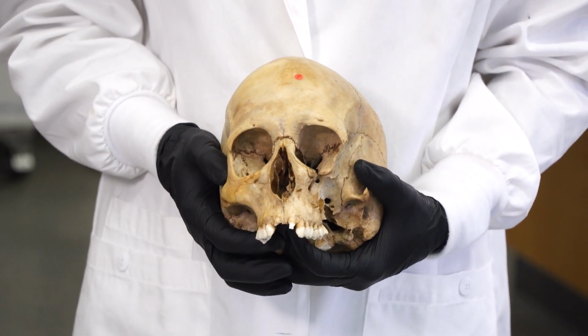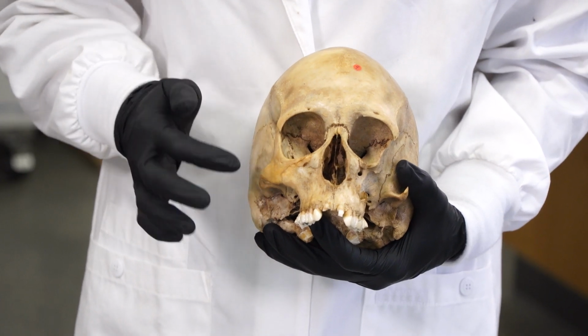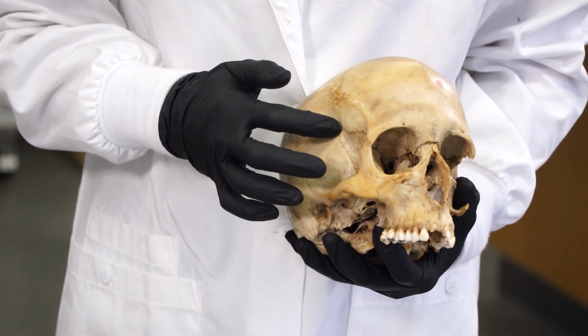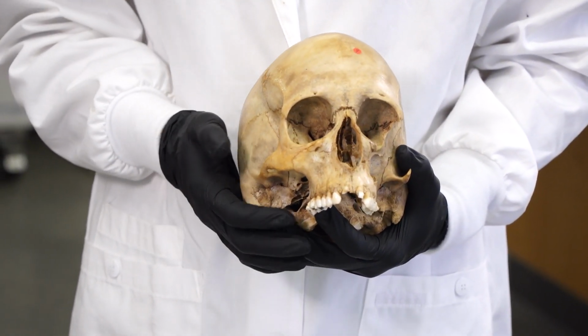Population affinity, yes. Sure. So we take several landmarks on the skull and put them into a statistical analysis to determine which population they're most likely related to.